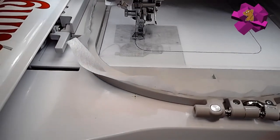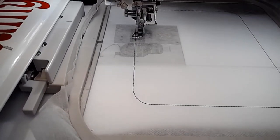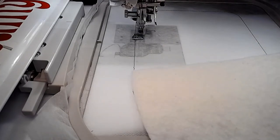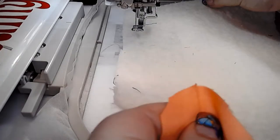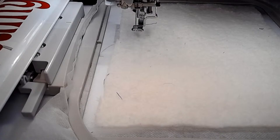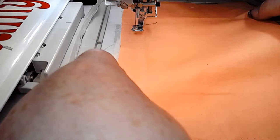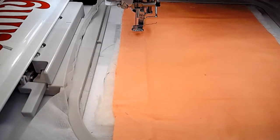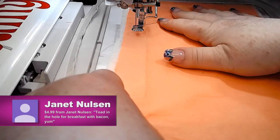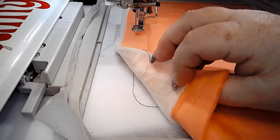So this is our outline, so we know where to put everything. On this one, we are going to place our batting and our fabric, so make sure it goes over everything. Did you check your bobbin? Yeah, put a fresh one in. I try to do that as much as possible. Now I'm going to lay this flat, and then what I always do is peek, make sure that we're all covered on all the corners. It may be a bit easier to take it off the machine, but I'm cool with that.